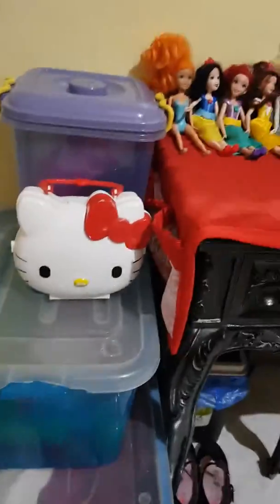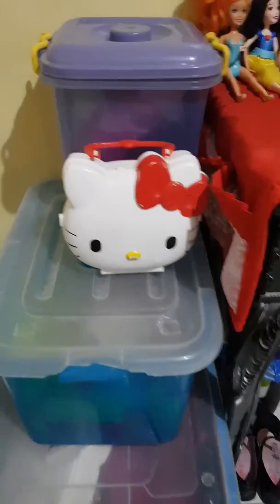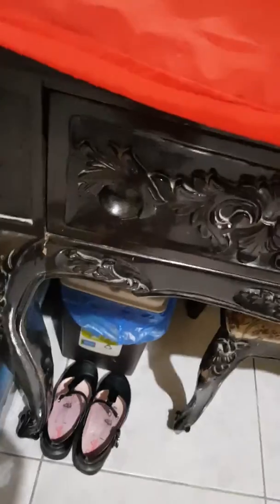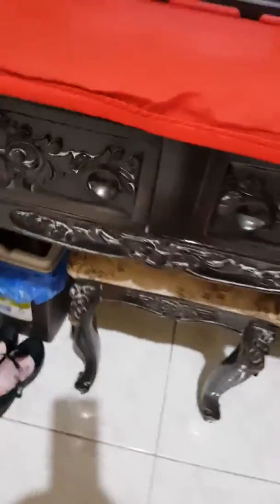So here's my Hello Kitty case. Ooh, my carry case, Hello Kitty. My box full of toys. A box full of Lego and some more toys. Big box. There are my shoes. School shoes. And that's the trash can.